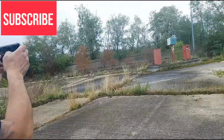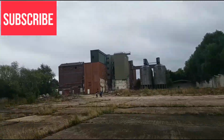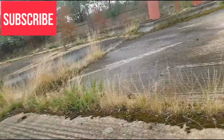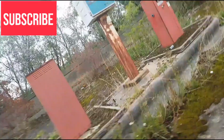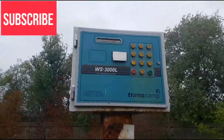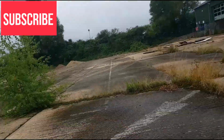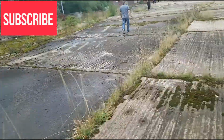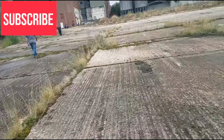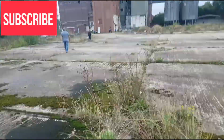So I found a little petrol pump thing here. Oh, massive. Have a look at it. So, I guess I'll have another look for a way in. Don't really know if we can get in, but we will try, you guys. That's a goose up there. See you in a minute.